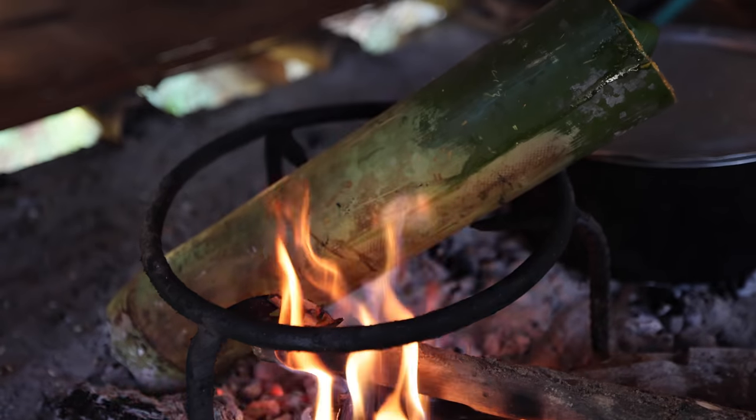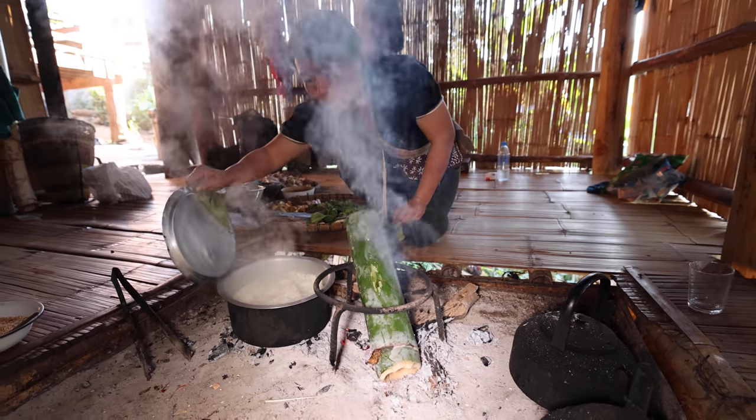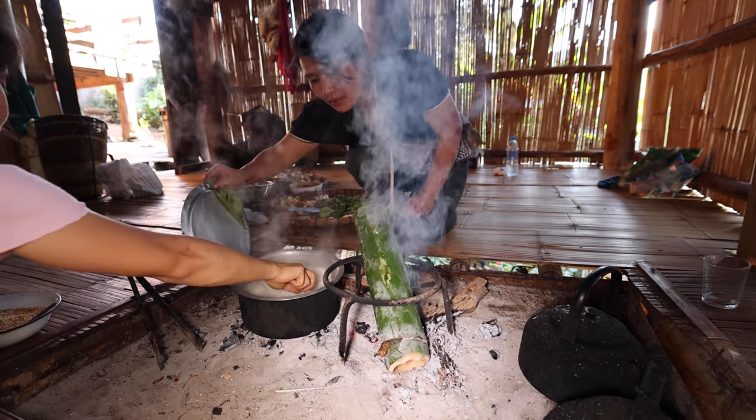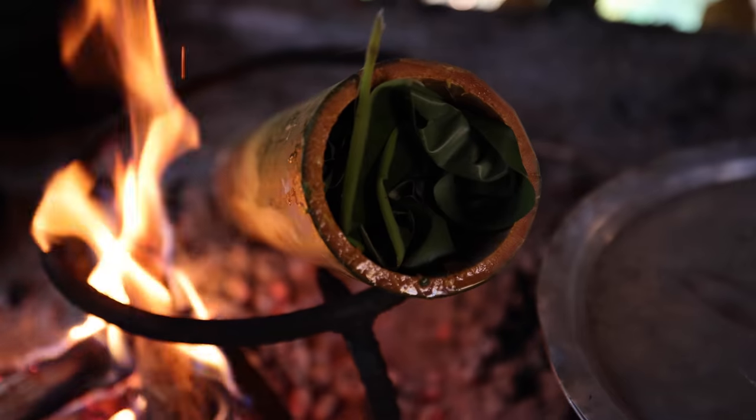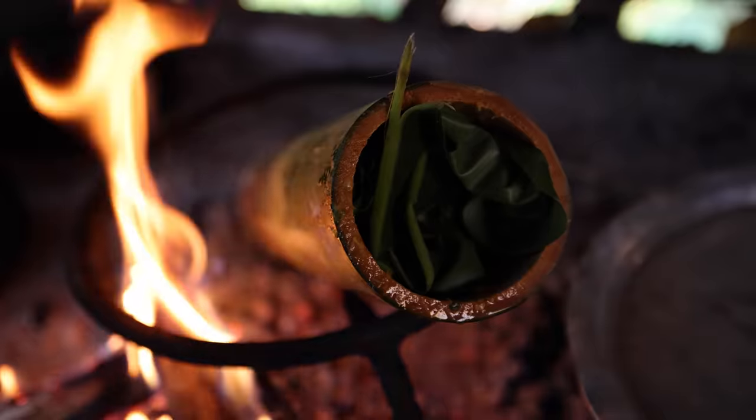That's going to roast in the flame for about 30 to 40 minutes, they said, until the bamboo chars a little. By the way, you have to use green, fresh bamboo every time you do this, because then it chars the bamboo, it roasts the bamboo as you cook.